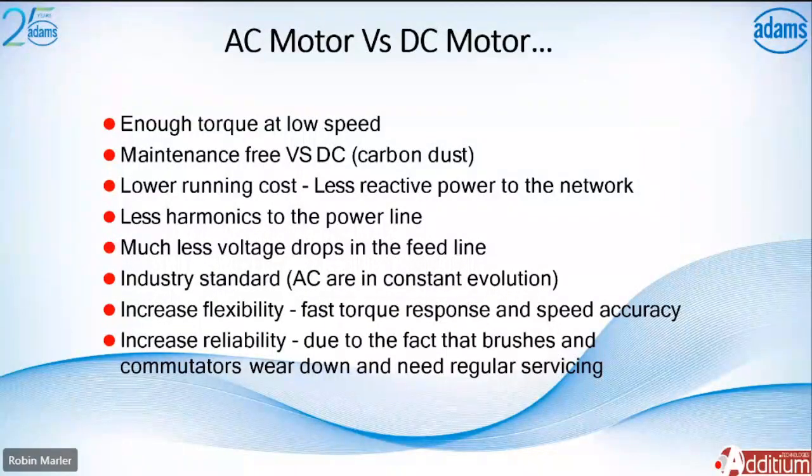It has less reactive part of the network, less harmonics to the power line, and much less voltage drops. And if you see the recent industry standard trends, AC motors are in constant evolution, and they increase flexibility, which results in fast torque response and speed accuracy, and increased reliability, because in DC motors the brushes and commutators wear down and need regular servicing.